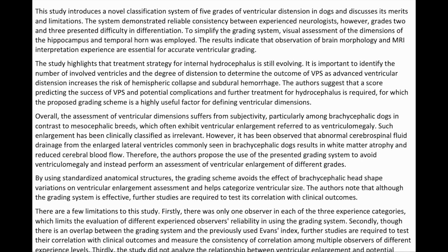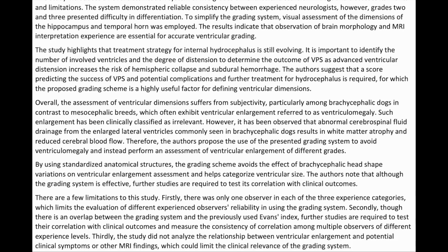The study highlights that treatment strategy for internal hydrocephalus is still evolving. It is important to identify the number of involved ventricles and the degree of distension to determine the outcome of VPS, as advanced ventricular distension increases the risk of hemispheric collapse and subdural hemorrhage. The authors suggest that a score predicting the success of VPS and potential complications and further treatment for hydrocephalus is required, for which the proposed grading scheme is a highly useful factor for defining ventricular dimensions.